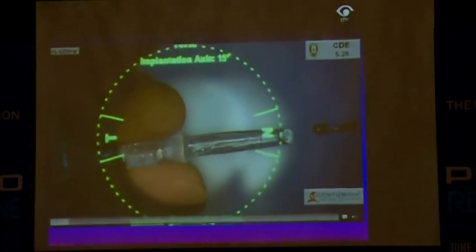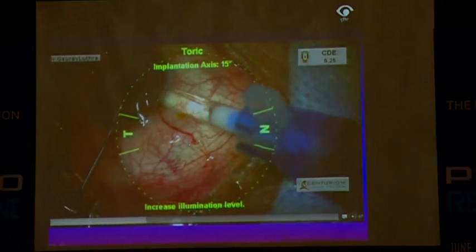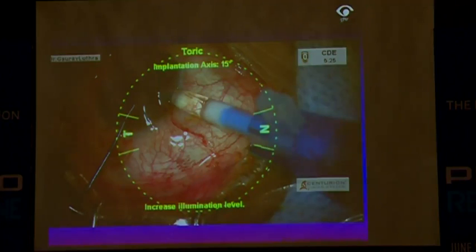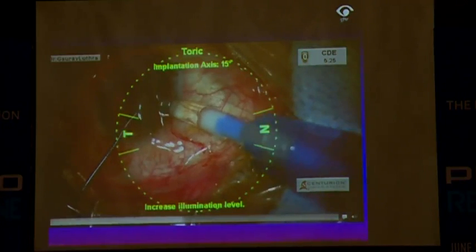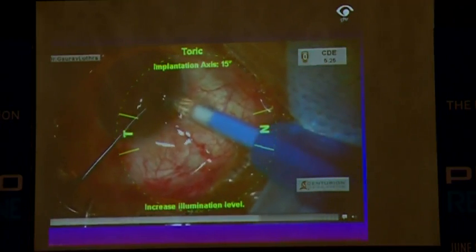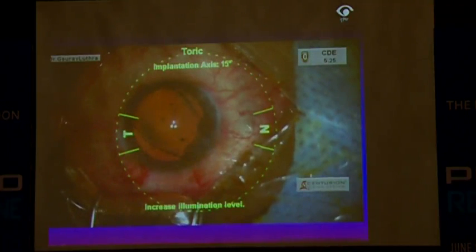Now, during injection, sometimes the ICL will rotate. So you have to ensure that before you start injecting, all three holes of the ICL are facing you straight under the microscope. If the central hole and the two other holes are facing you and are in one line, then the chances of this happening are not significant. But otherwise, I noticed at this point that the ICL was opening on the wrong side, so I twisted my injector a little bit, hoping to get it in the right way.